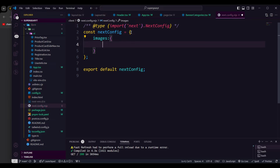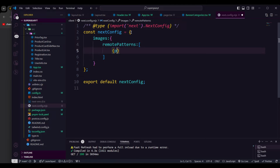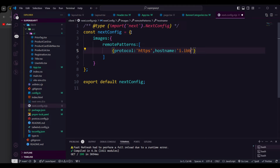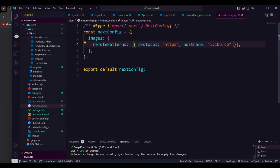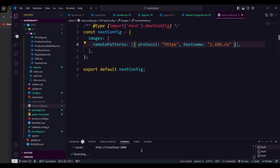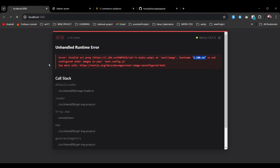Here for the images I need to provide the domain setup, so it will be an object. From here I'm going to go with remotePatterns, which will be an array, and from here we will take an object in which we're going to provide the protocol, which should be https, and also the hostname, which should be i.ibb.co. Hit save. Once you save this file, next.config.js, you need to restart, close your terminal, and it's still configuring. When it starts itself, as you see, just hit reload and it will give me the proper result.